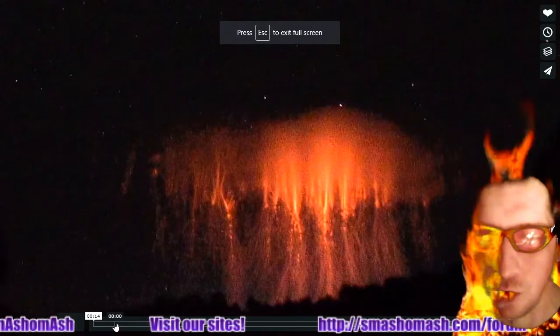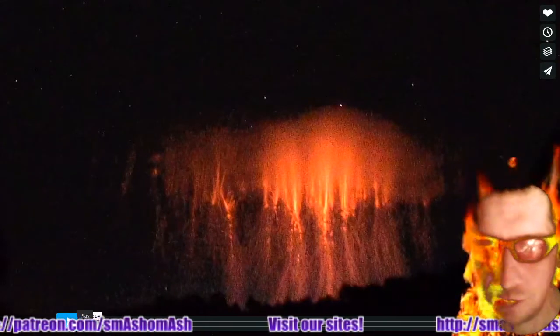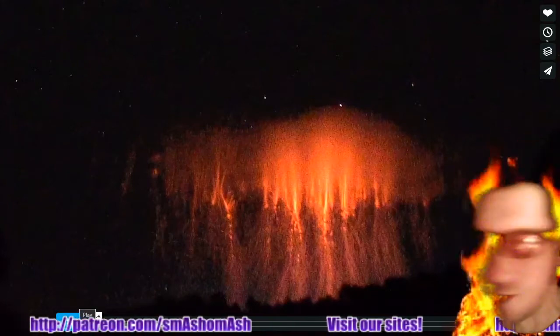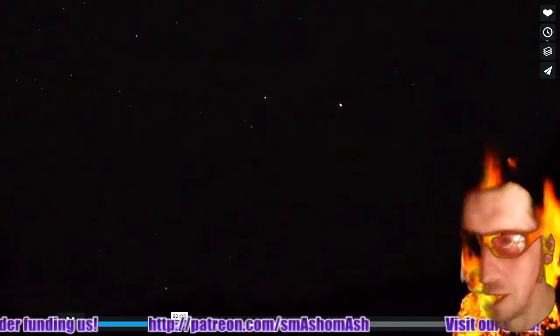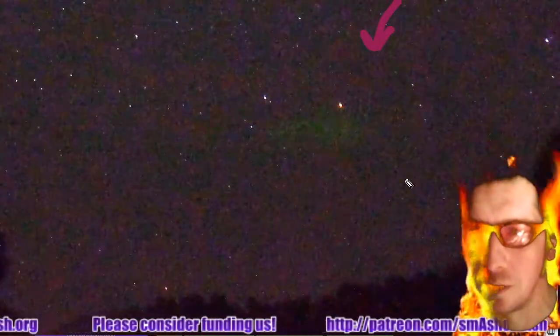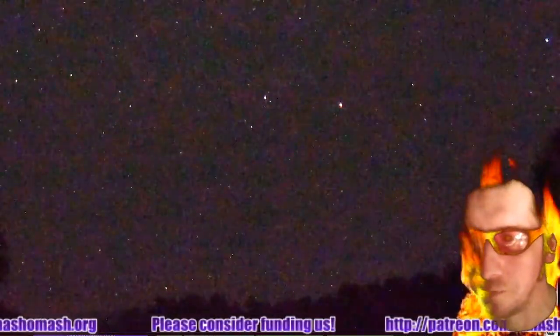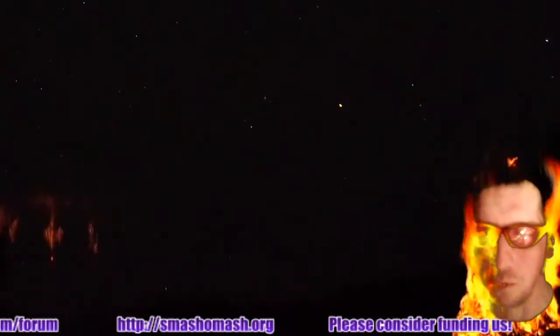We see some green ghosts above this incredible display of sprites. Not sure where this one's located, but you can find it at spaceweather.com if you want to view it yourself. Incredible sprites here. They're going to slow it down to show you the green ghosts coming up here. Check it out, that green glow there associated with those giant set of sprites. What a fantastic video. Here it is one more time.